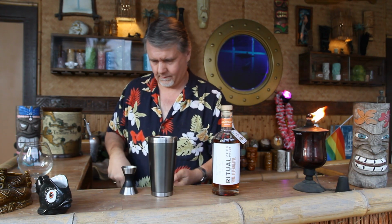So we're going to do 3/4 of an ounce of lime. Ooh, juicy. And that is 1/2 ounce, and we need 1/4 ounce more.